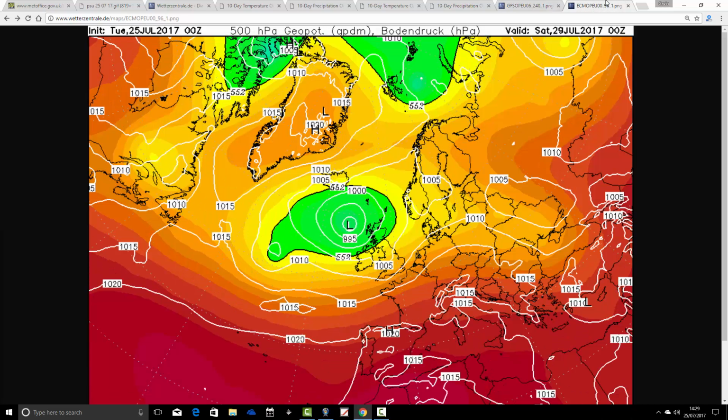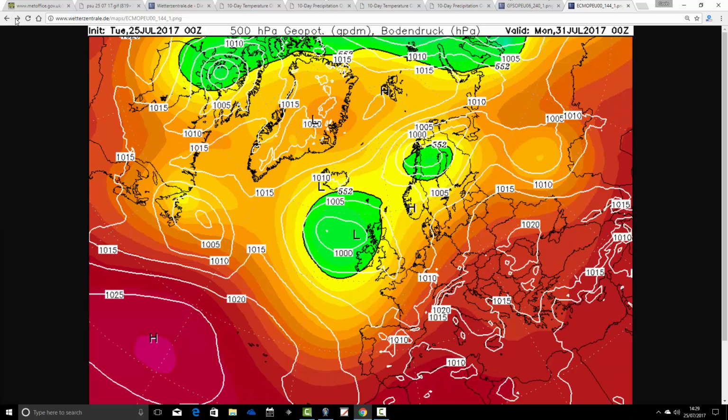ECMWF looks like this. So on Saturday, low pressure is bearing down on the country. We'll certainly have showers with that. There might even be some longer spells of rain coming through as well. Those unsettled conditions continue through the rest of the weekend.